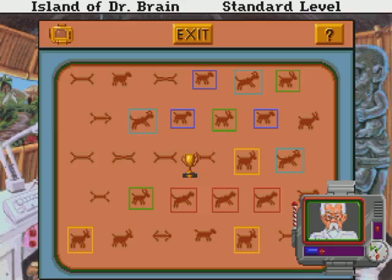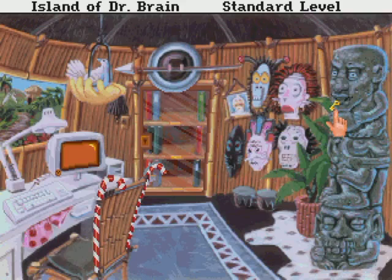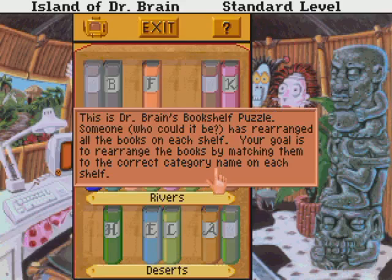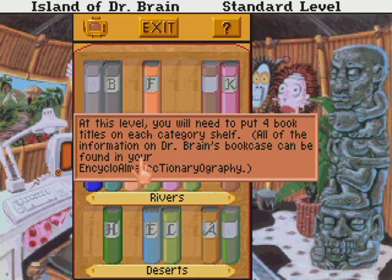Congratulations! You have earned a silver visual pairing plaque. Hey, the key! Which opens the cabinet into a book puzzle. This is Dr. Brain's bookshelf puzzle. Someone, who could it be, has rearranged all the books by each shelf. Your goal is to rearrange the books by matching them in the correct category name on each shelf. At this level, you need to put 4 books titles on each category shelf.